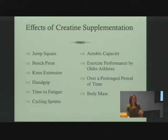So these are some of the different activities that are discussed in the literature. As you'll notice, a lot of this is anaerobic, very power-heavy exercises. So jump squats, bench press, knee extension, hand grip. We'll also look at what the literature has to say about increasing or decreasing time to fatigue, performance in cycling sprints, aerobic capacity measured by VO2 max, exercise performance in older adults, supplementation over a long period of time, and then what happens to body mass.